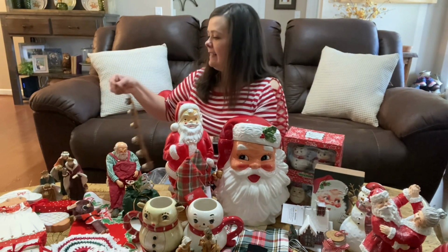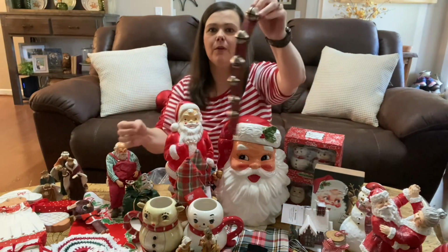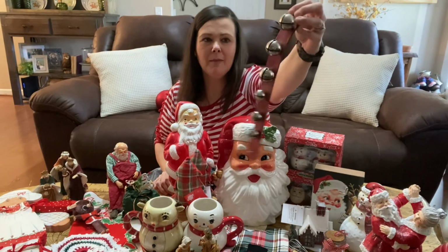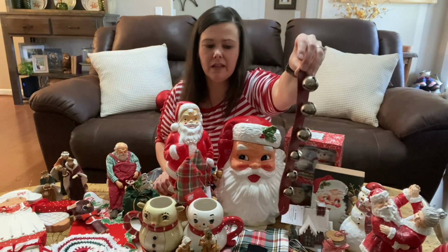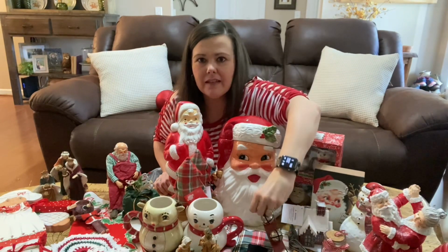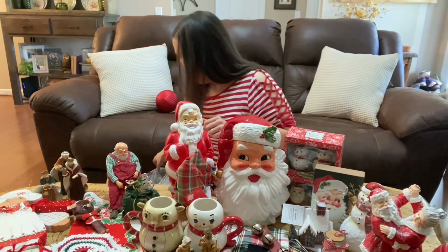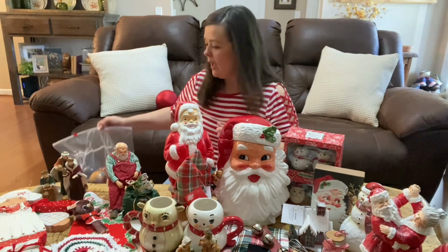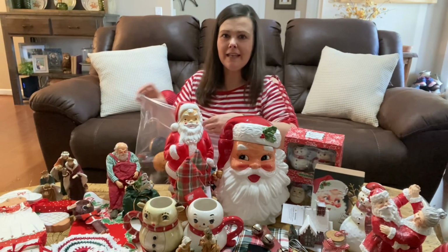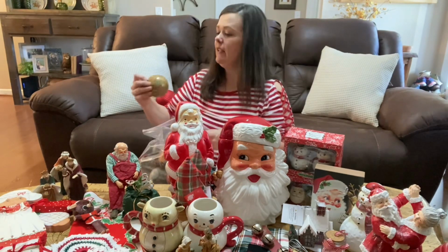And then this is the last thing that I purchased at the Habitat, were these little jingle bells. And I don't remember how much they were. She probably only charged me 50 cents for it, but I thought those would look cute, just as a little added detail to something. And then the last thing over here in my little haul was a gift from my niece. She was doing some cleaning out, and she found these ornaments.